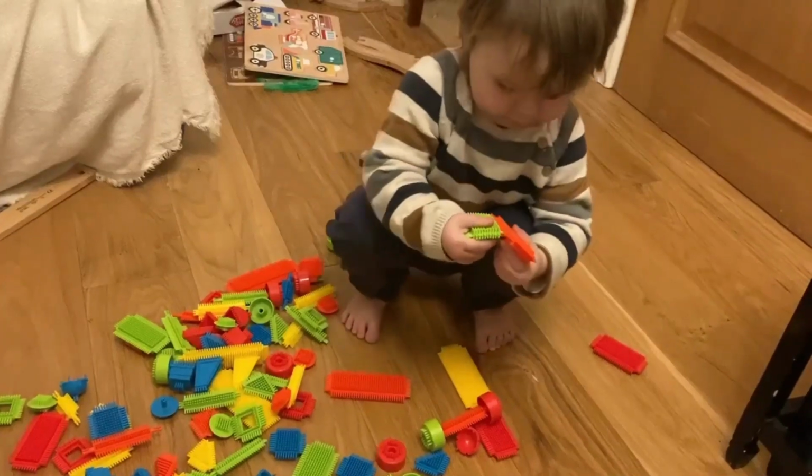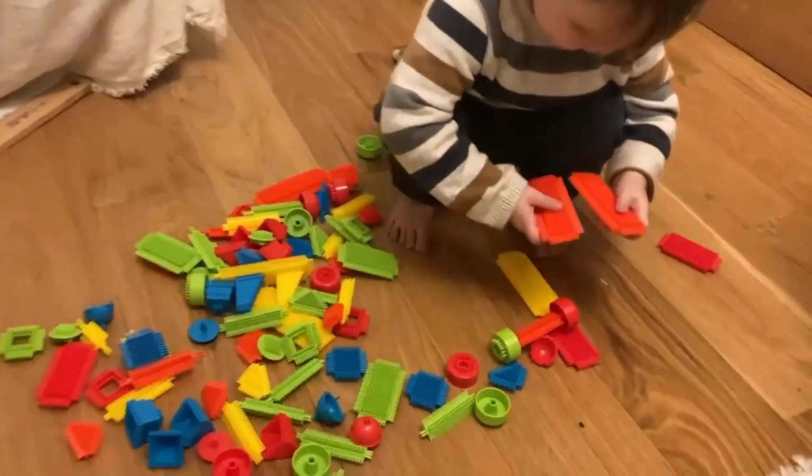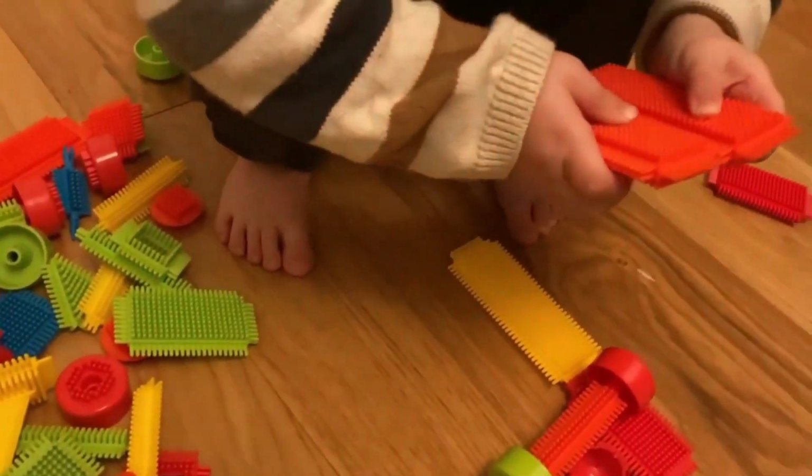Arthur still likes building things, and he's had his blocks, which he's had for a year now, but ones that are a little bit more advanced, I would say, are the Stickle bricks. Some of them did come in very small pieces, so we took those ones away. I think the box did say over 3 years, but we've removed the very tiny ones. But he'll build lots of different things, different shapes with it. You can also put the wheels on it, and he really enjoys that.